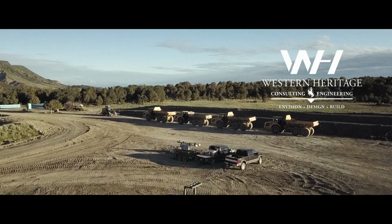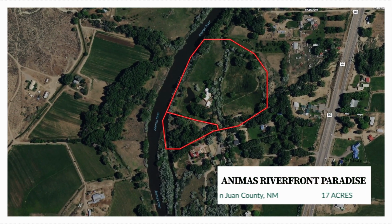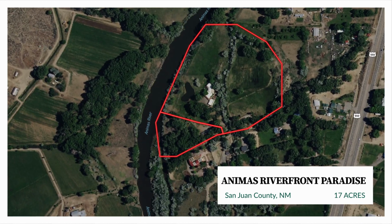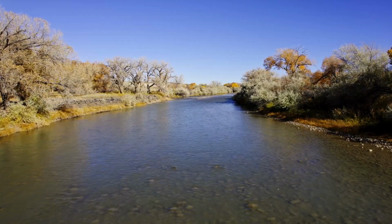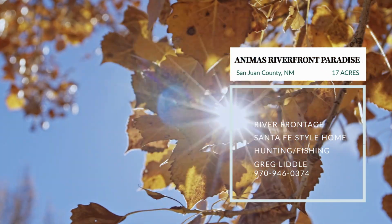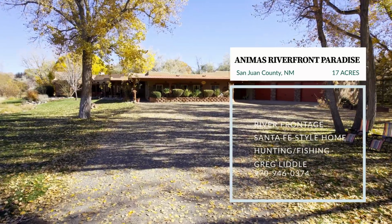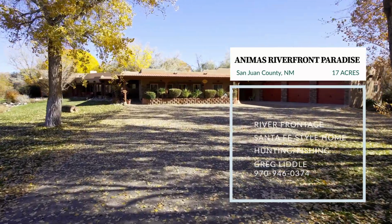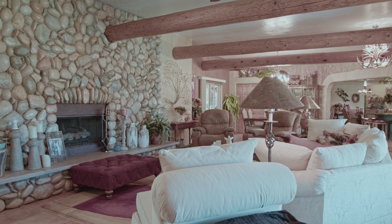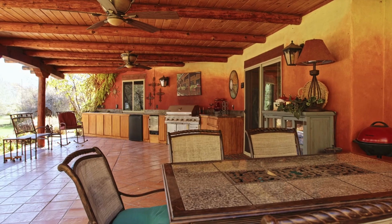Envision, design, build. Now we're headed to San Juan County, New Mexico to check out a riverfront property Agent Greg Little has listed, Animas Riverfront Paradise. Hidden amongst the cottonwoods 27 miles south of Durango, Colorado, lies the 17.5 acres of Animas Riverfront Paradise. The roughly 4,000 square foot 3-bed, 3-bath Santa Fe style home includes a gourmet kitchen, great room with fireplace, a beautiful master bedroom, and the incredible front and rear verandas which include an outdoor kitchen.